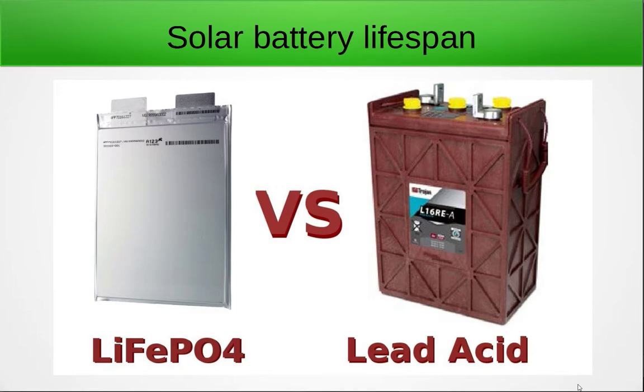Solar battery lifespan. The general range for a solar battery's useful lifespan is between 5 and 15 years. If you install a solar battery today, you will likely need to replace it at least once to match the 25 to 30-year lifespan of your PV system. However, just as the lifespan of solar panels has increased significantly in the past decade, it is expected that solar batteries will follow suit as the market for energy storage solutions grows.